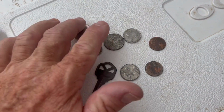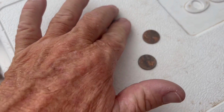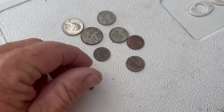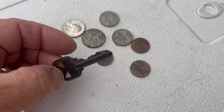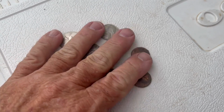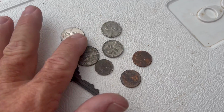Found that key, got 2 quarters, 2 nickels, a dime, 2 pennies. Ooh, look at that. I was getting rich, huh? Sure hope these guys get in their house. Sucks when you lose a key, but not bad just for a day hanging out. And man, I'm going to retire if I keep this up.